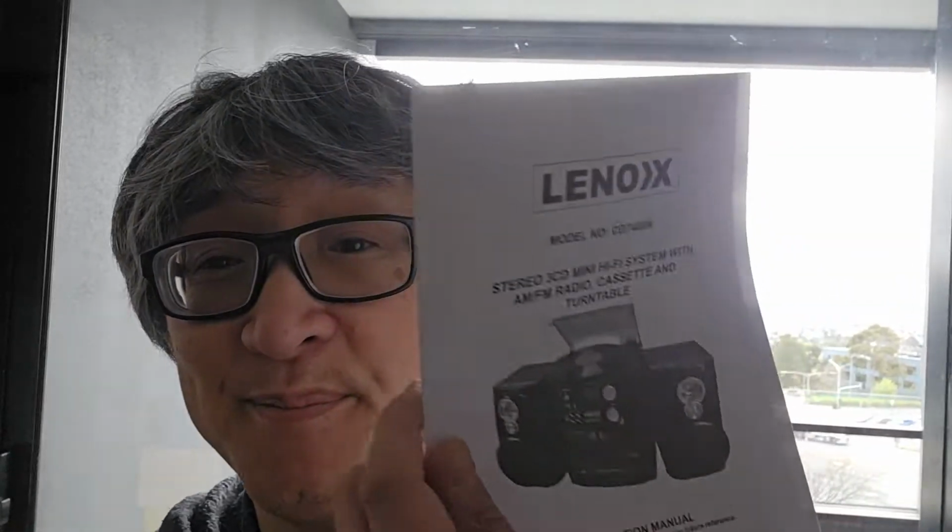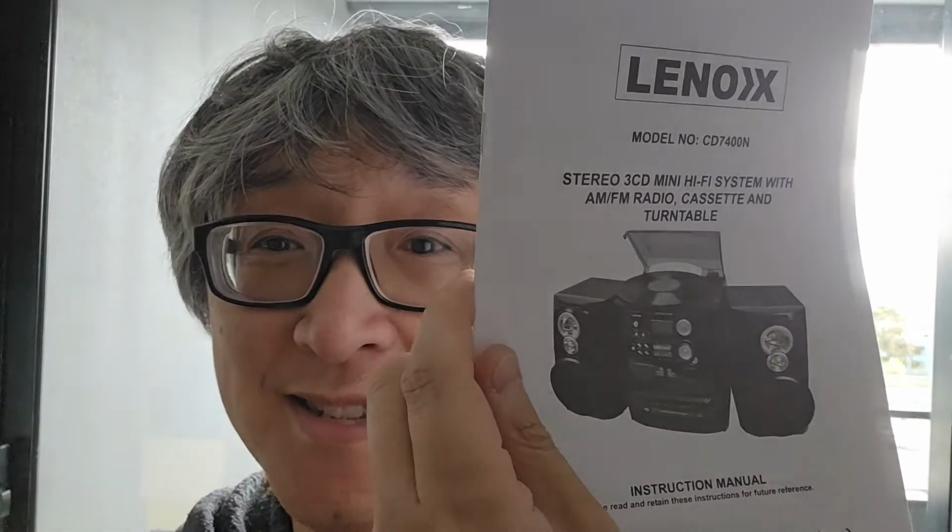This is just a quick video before I go to the post office. Luckily, across the road from me, Westfield Doncaster has an Australia Post branch. I need to return this. A few days ago, I did a video on this system that I bought. Technically it's a 4-in-1 system if you include the radio. It has a record player, a radio, a dual cassette deck, and a 3 CD tray system.